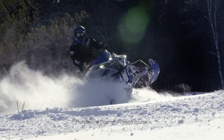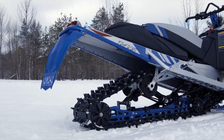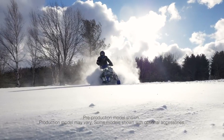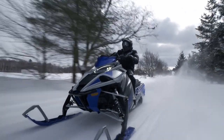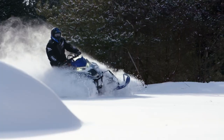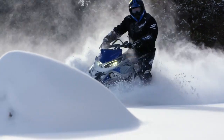Sidewinder XTX LE is the best of both worlds for serious riders. The 146-inch uncoupled rear skid allows for more weight transfer than its LTX counterpart, forcing the 1.6-inch Cobra into the snow and delivering arm-stretching acceleration. The benefits of the 146 don't stop with on-trail performance. The uncoupled skid also helps to keep the front end up when venturing off-trail, allowing you to carve through untouched powder.